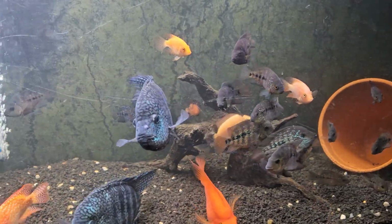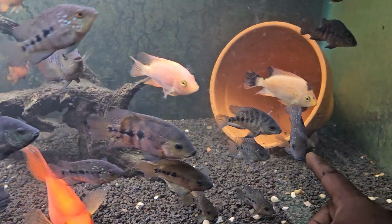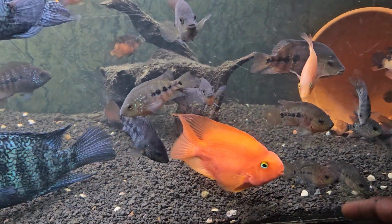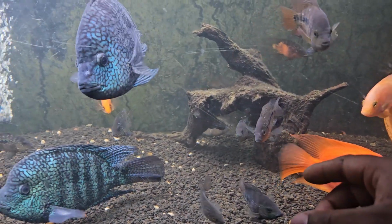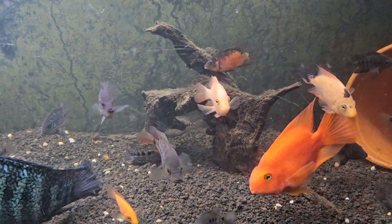There are a couple of others that have got pearls that I hope fade. Like obviously this bigger one right here, hopefully it fades. Let me see. There's one in the back that you can't see right now that's full of pearls, and hopefully it fades.